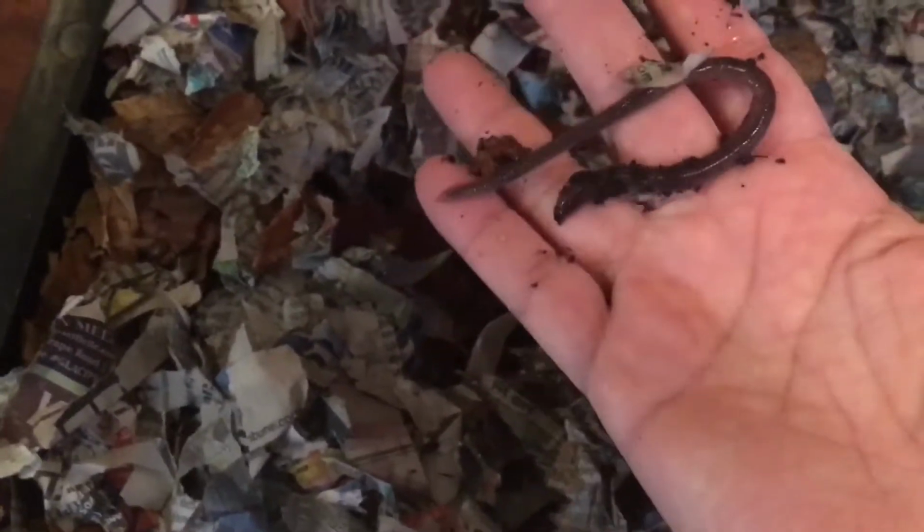I think I overfilled this first bin. But the reason I did it is because I thought they're big. Like maybe they need more room. Look how big that worm is. And look, they're down here, all the way down there. Well, there's a watermelon I put in there, and they seem to be, all right, look at that. They seem to be enjoying it. There they are. So they do like watermelon.